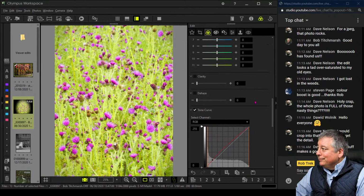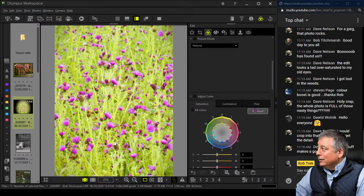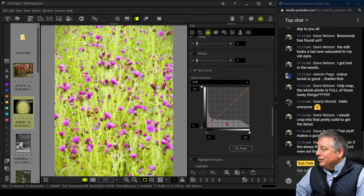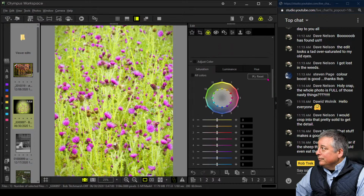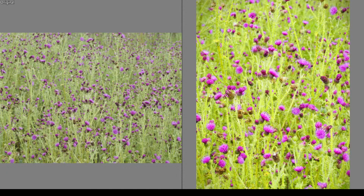Maybe I did back off the saturation a tiny bit. Maybe just back off this a little bit. All right. So there's a before and after. And yeah, cropping in just to see more detail of the stickers, you know, the, what do you call it, the thorns and everything on these flowers. Man, don't wear nylon if you're going to be taking pictures like this, because it'll snag and rip it apart. But okay, that looks good to me, I think.